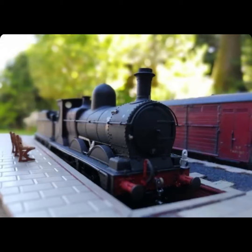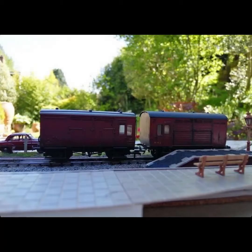That's something that I really like about this layout. Yeah, I really like the simplicity of it as well. It's just got so much atmosphere, yet it's really not overdone. You're really drawn to the focus points of the diorama, which is that really nice car by the fence, the lamp on the platform, the logo in the platform, and it's really quite restrained, like a less is more approach. And the colours really help enhance that as well.